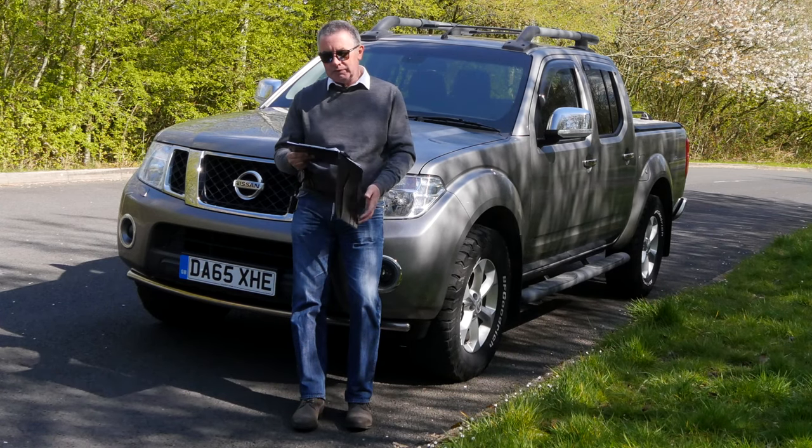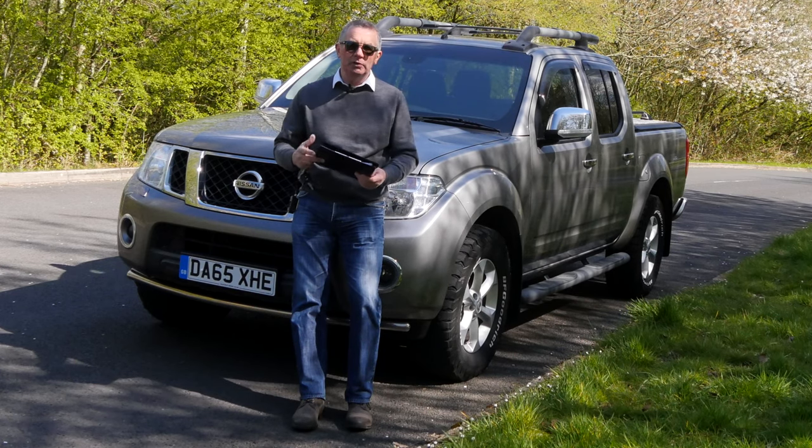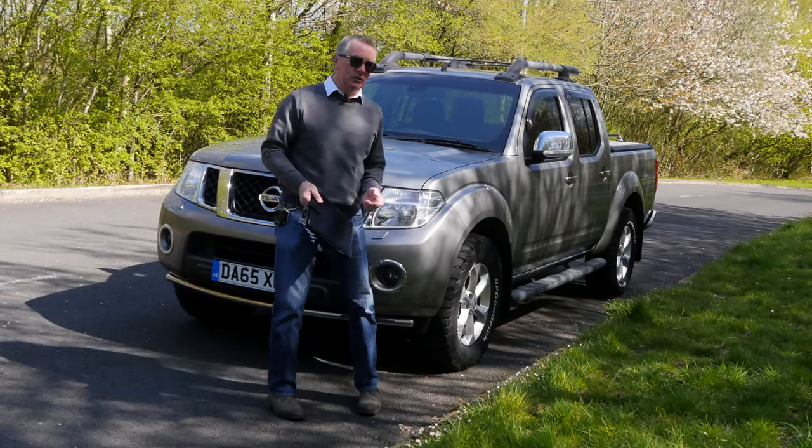It's a really, really handy vehicle. Pickups are becoming more and more popular in the UK. In the States, the best-selling vehicle is a pickup, so no doubt we're going that way too.